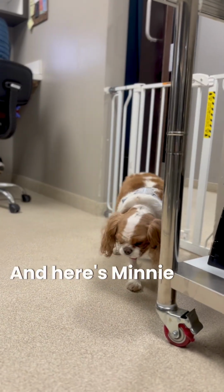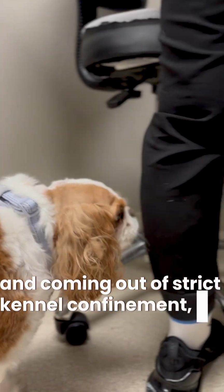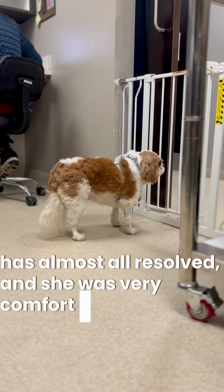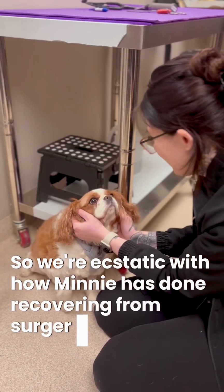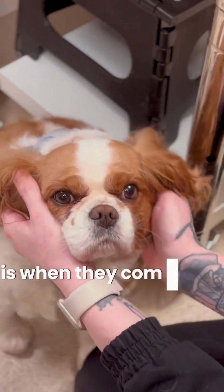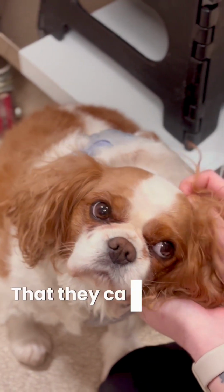And here's Minnie strutting her stuff 2 weeks after surgery and coming out of strict kennel confinement, giving her time to recover. She's walking really well. Her mild ataxia or incoordination has almost all resolved, and she was very comfortable on her examination. So we're ecstatic with how Minnie has done recovering from surgery. This is their favorite part post-op, when they come here and get all the good scratchies that they can't reach.